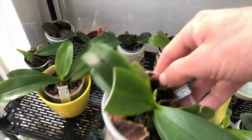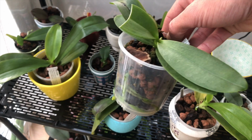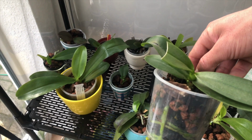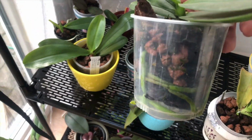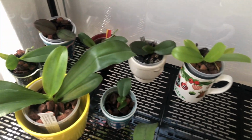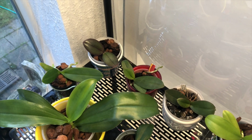Anyways, another one of our deflasking seedlings, Tying Shin Phoenix crossed with Brother Pikachu's Sweetheart. That's this cross. So we have 3 or 4 of these guys left. This was also 3 years out of flask. No sign of a spike just yet, but it looks pretty good. It's got really nice root growth, right? That's what you want to see. All the roots should look nice and green, and then by next Saturday, they should look whitish, hopefully. Of course, I stopped for a second because I had to download the file, and then the lights came on. So now the lights are on in the cabinet.